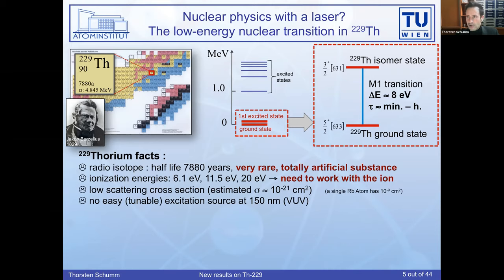And because it has a comparatively short lifetime, it means that if it had been produced in the Big Bang, it's decayed ever since, and so there's nothing left. So that means that all the thorium-229 we have on this planet currently is entirely man-made. These are essentially leftovers from the Manhattan Project and related activities during the Cold War. In the Cold War, large amounts of uranium-233 were produced in high-flux neutron reactors, and these decay through alpha decay into thorium-229, and this is the global stock we have.